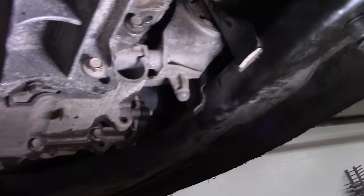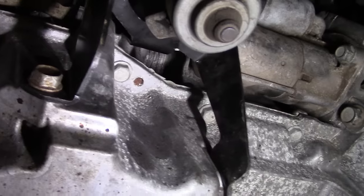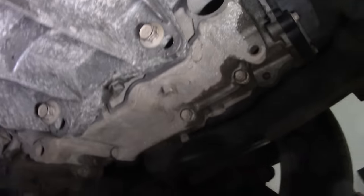Okay, fellas, I think we're out of stuff to do on the bottom. I got the starter motor put back in. This little gizmo with our freshly straightened bracket. AC compressor is hooked back up. I drained out whatever little bit of oil was left in the engine. I think we're ready to set it down and finish up top.